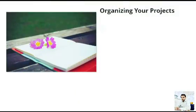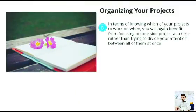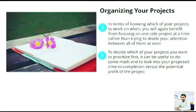Organizing your projects. In terms of knowing which of your projects to work on when, you will again benefit from focusing on one side project at a time, rather than trying to divide your attention between all of them at once. To decide which of your projects you want to prioritize first, it can be useful to do some math and to look into your projected time to completion versus the potential profit of the project. In other words, then, if you have a lengthy project that is something of a labor of love for you, then you may want to deprioritize this and focus on the shorter and more immediate profitable tasks.